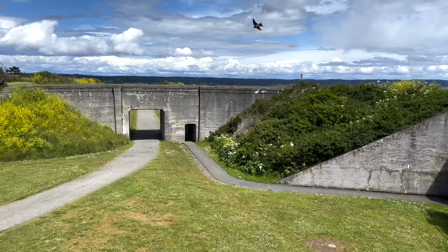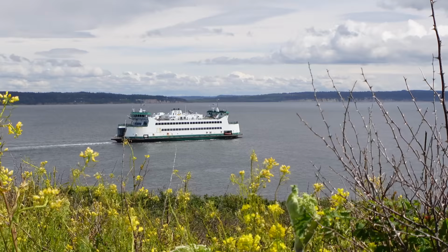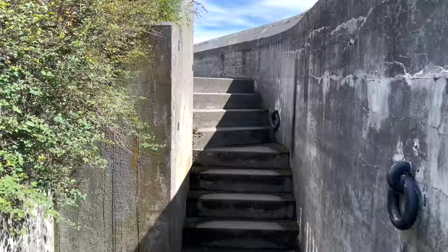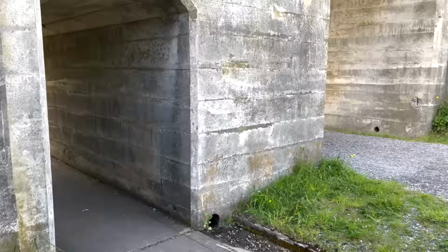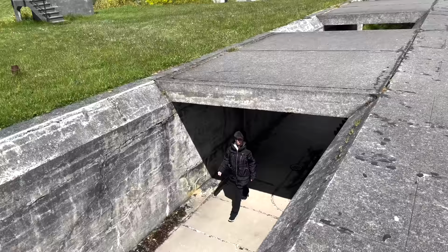Today, the fort is part of a 476-acre marine camping park, and you just might see the ferry that takes you to Port Townsend. Fort Casey was one of three forts that made up the Triangle of Fire. The other two forts are located across the water. Fort Flagler and Fort Warden also have military batteries, which you can walk around.